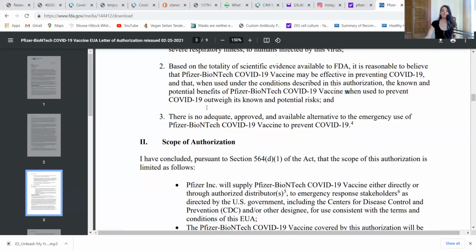All right. And then this is a lie. There's no adequate, approved, and available alternative to the emergency use. That is a complete and utter lie. Do you understand this? That's a lie. There are approved treatments and they have been studied well and they have helped people. But you cannot give this product, this untested product, emergency use authorization if there is something else available.